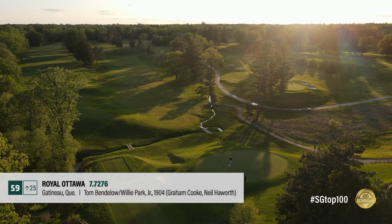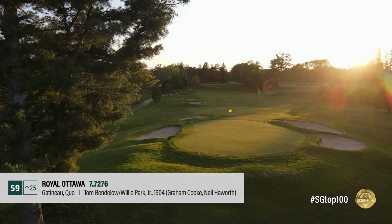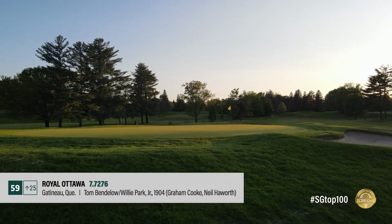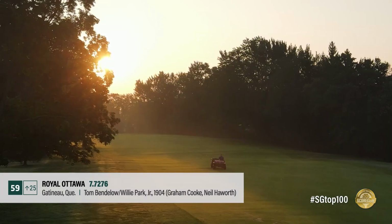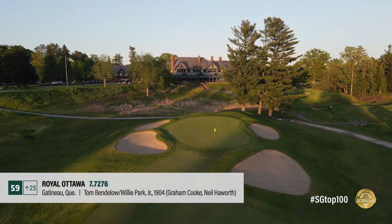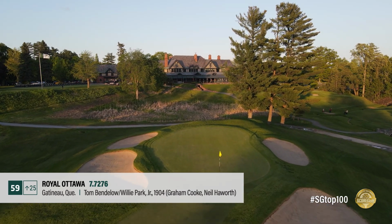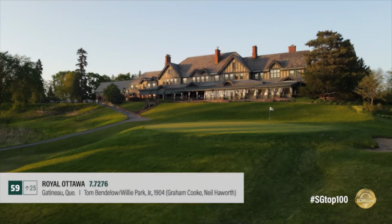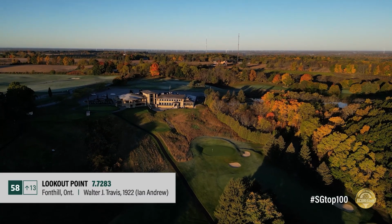Royal Ottawa was originally laid out by Tom Bendelow, whose work was followed by that of Willie Park Jr. The plunging property on the Quebec side of the Ottawa River yields a number of quality short par 4s and outstanding par 3s. Back-to-back one-shot holes occur at 11 and 12, while the closer plays right up to the impressive clubhouse.